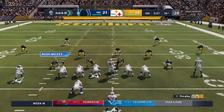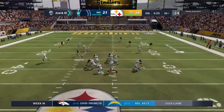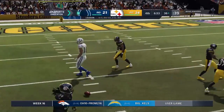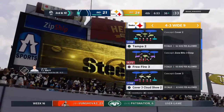They'll try again from the 36 on 2nd and 10. To throw again. Eason. Over the middle, and it's incomplete. T.Y. Hilton, the intended receiver. And that'll make it 3rd down. And now offensively, it's 3rd and 10.